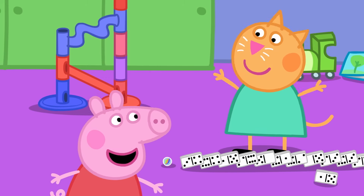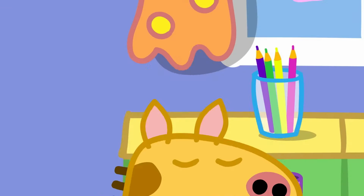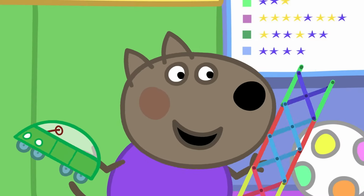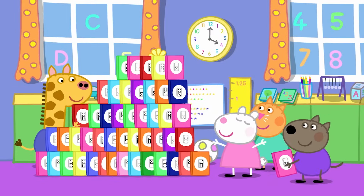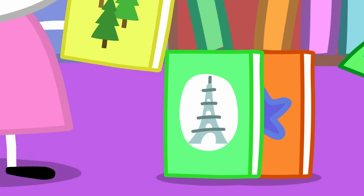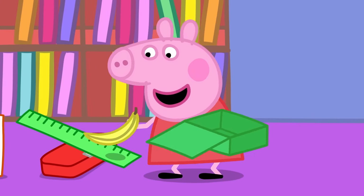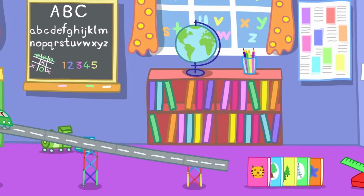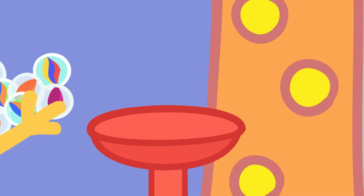Let's do it again! But let's make it even bigger! Peppa and her friends are making the tumble-down track even bigger. Let's make it taller! Yeah! Let's make it faster! And longer! Yeah! And noisier! Even longer! And also more banana-y! Hooray! Yay! The tumble-down track is finished. So now, it's time to make everything tumble down again. Ready, steady, go!